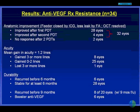We had 1 eye that actually lost vision due to a hemorrhagic complication. The durability, we're still working out. It appears that in the majority of eyes, a single treatment lasts 6 months. But between 6 months and 9 months, as was noted for other forms of combination therapy, we are observing recurrence with additional leakage and reperfusion of the blood vessel.